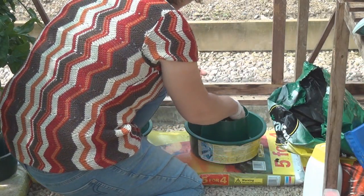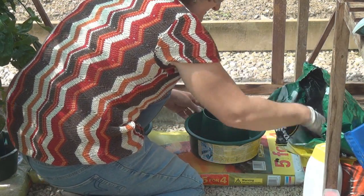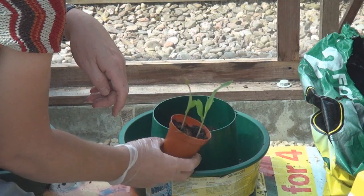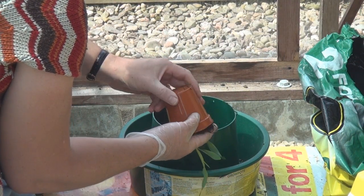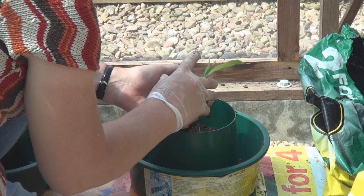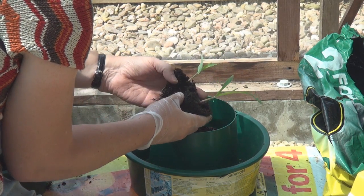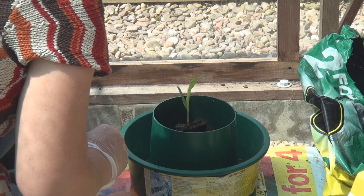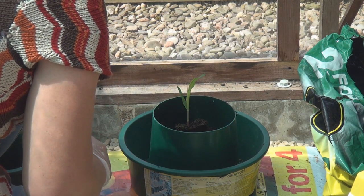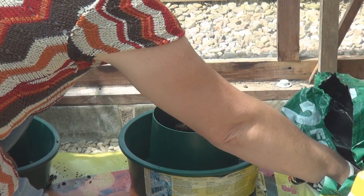Now to fill the centre with some compost. Now I think I'll pop these two in because they're looking quite healthy. And I know some of you have said that corn is wind pollinated. And that's fine, but it doesn't stop me giving them a hand when the time arises.